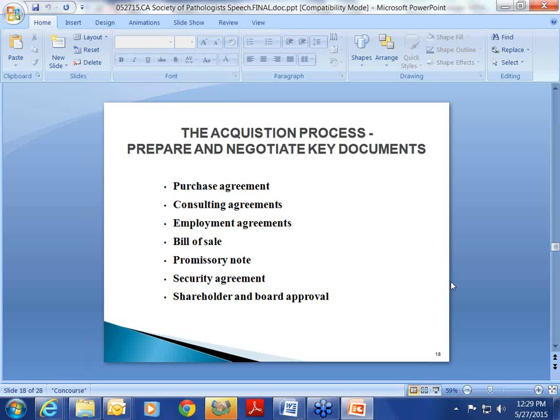A promissory note is used if part of the purchase price is going to be paid over time. There is also a security agreement, because the seller may say that they're not comfortable just relying on the promise of the buyer to pay. They want some assets to back that up. And then there have to be various shareholder and board approvals from the buyers and the sellers.